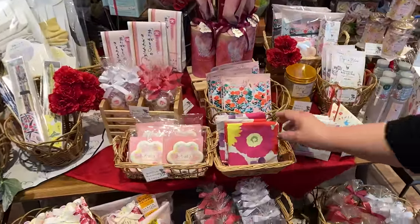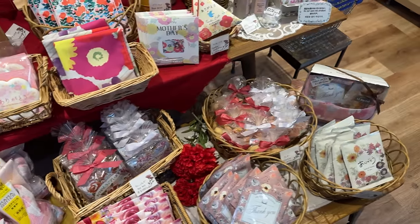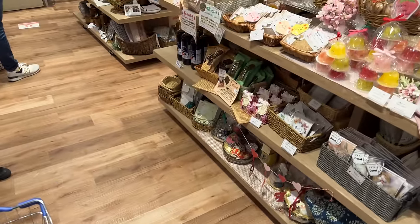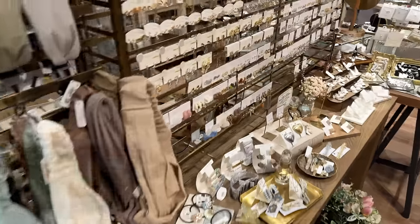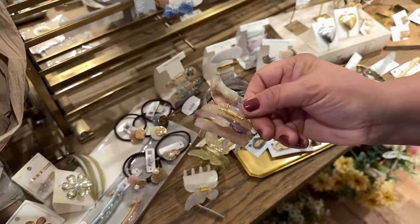Oh, how beautiful. Pretty colors. After all, it is springtime in Japan. The cherry blossoms are so beautiful. I know. I want to go over here and look at the jewelry. Look at these. I always find hair clips, but look at that beautiful butterfly. So pretty. I wonder how much that is.